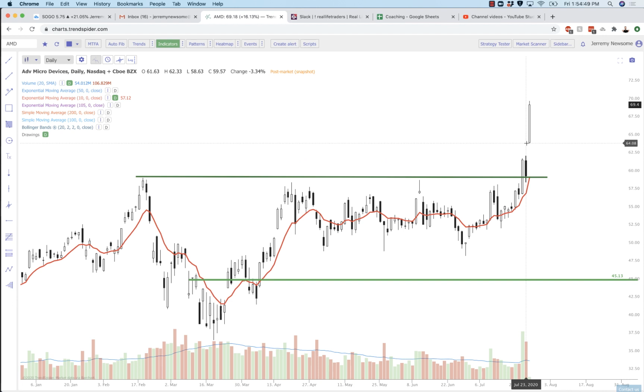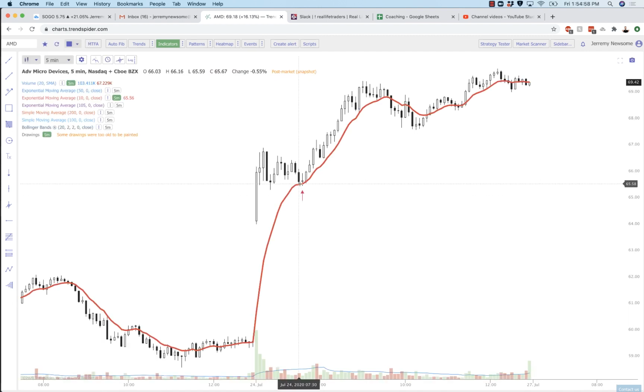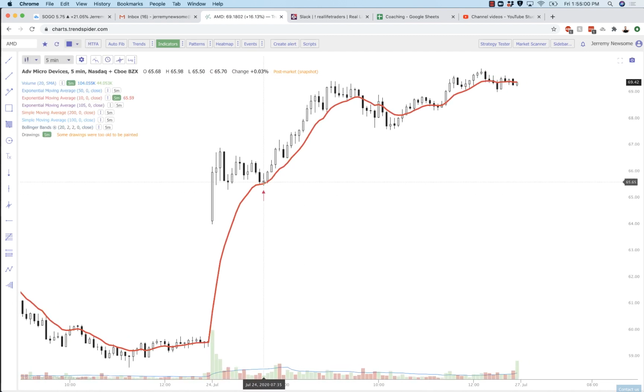If you did not get a chance to play AMD today, sorry. The 5-minute chart is a thing of beauty. This morning star pattern right here, it is a 9.4 out of 10. If this candle high was just the exact same high as this candle, it would be a 10 out of 10. Would trade again. Just a phenomenal setup.